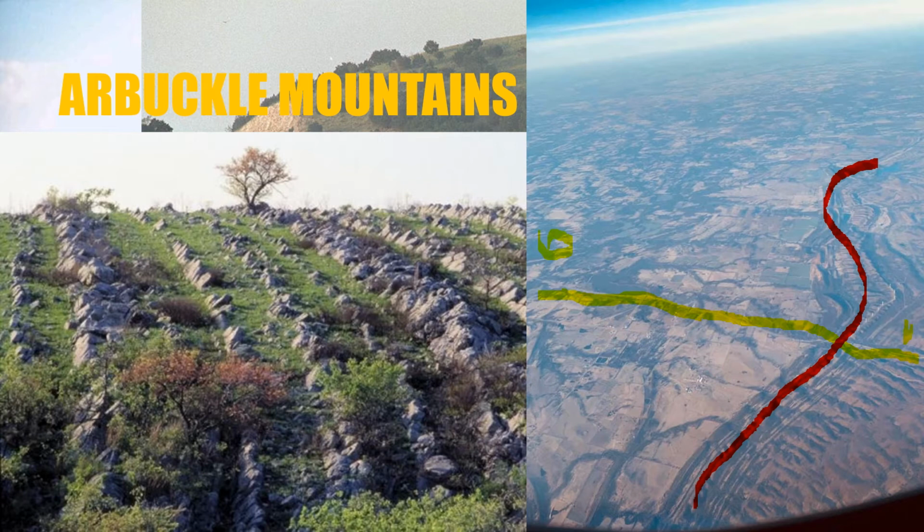And so you really don't see it from the ground because when you drive down this road right here, going into Ardmore, you really don't notice it. And there's a lot of things that are kind of neat about it if you look at it. But from the air, you can totally see the fault line that created the mountains. It's kind of cool to see that, especially if you were to go in the air and look at it. But that is the fault line right there that created the Arbuckle Mountains.